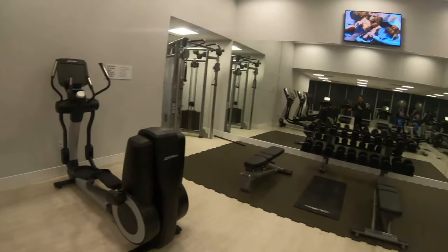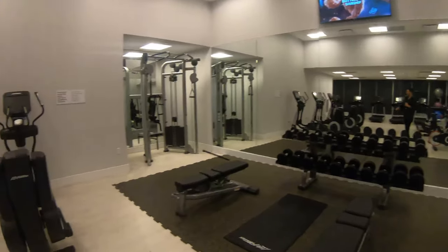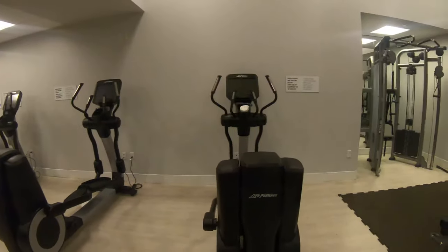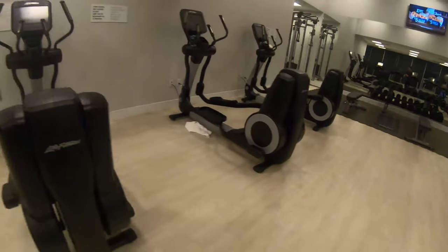You can always get an indicator about how fresh the place is, how new it is, by usually the flooring, and then the technological advancement of the treadmills and the aerobic machines. So that's it. There's a plastic bottle there. There are some towels thrown about.